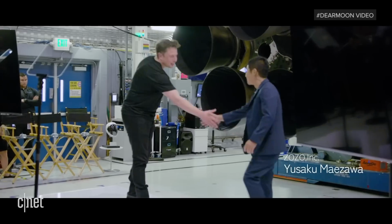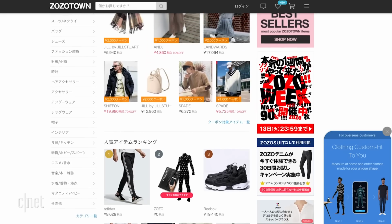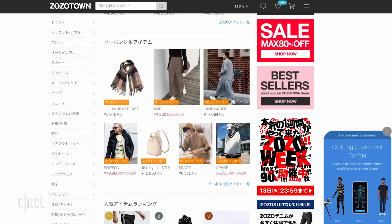So the Zozosuit is the brainchild of Yusaku Maezawa, and he's a Japanese punk rocker turned entrepreneur billionaire who founded a website for fashion known as ZOZOTOWN. Now Maezawa, he's actually short by Japanese standards, and he realized that other people probably have the same problem. They can't quite find clothing that fits them, so he came up with an idea. And that idea was to make an easy to order, custom fit clothing app, and that's Zozo. So here's how it works.